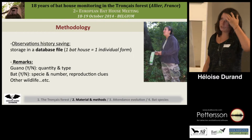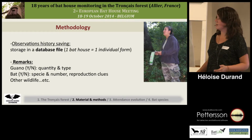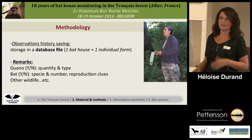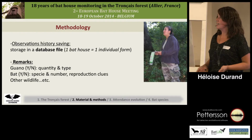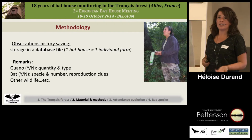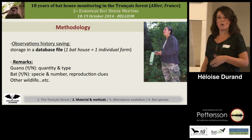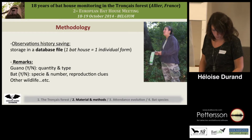Just to note, we don't practice ringing. In France, it's taboo because of big mortality 50 years ago. So we don't do ringing, and it's a pity because we have a lot of bats, but we can't say if it's the same bat. But maybe now it's more accepted in France, so maybe we can do it.